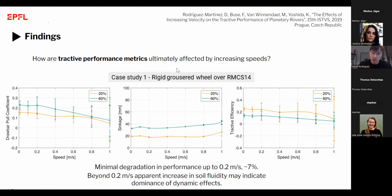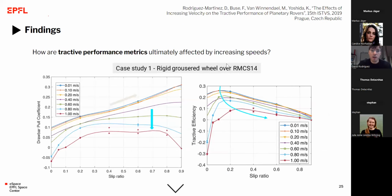What was interesting is that beyond 20 centimeters per second, we started to experience a different behavior in the interaction with almost every simulant we used. There was a lot more fluidity in the soil, moving from a solid state into a more liquid-like state, which would make it even harder to model. So that's some of the things we found.